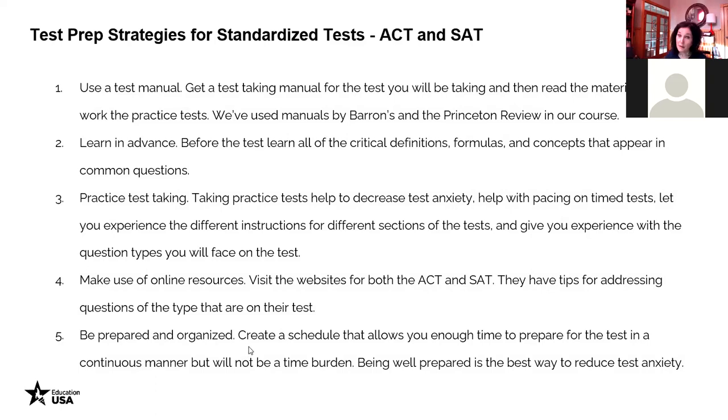You also might know that you can take the test more than once. So if you take it once and you don't do as well as you would like, you can take it again. But again, you have to remember the deadline for the college application. So you want to leave enough time that if you need to take it again, or want that option, you have that time available before the deadline.